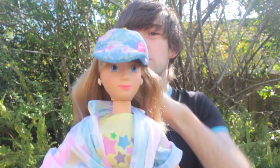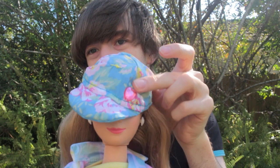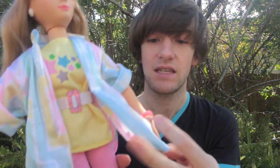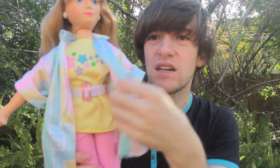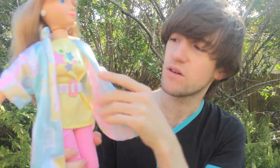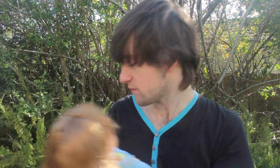So yeah, she comes with this little cap with a little jewel sewn onto the side, which I think is really cute. And she comes with this very shiny synthetic pastel overshirt, I guess you'd call it, that just drapes down. I think that's really cool. I love that. Very my style.